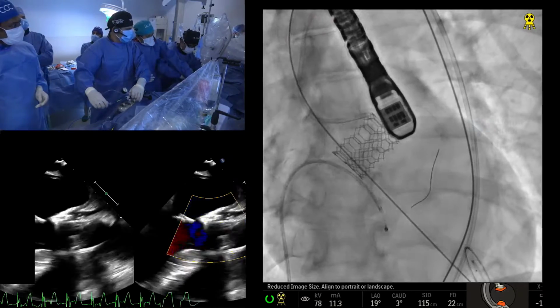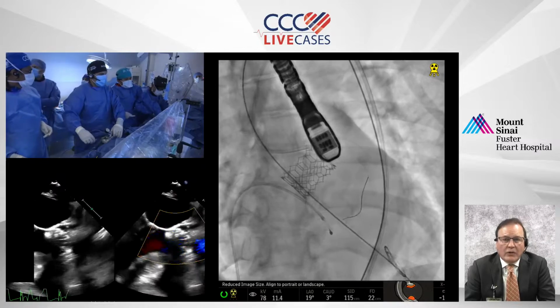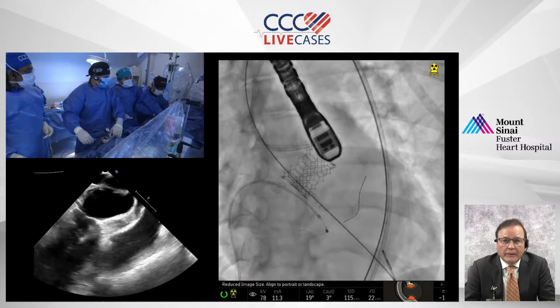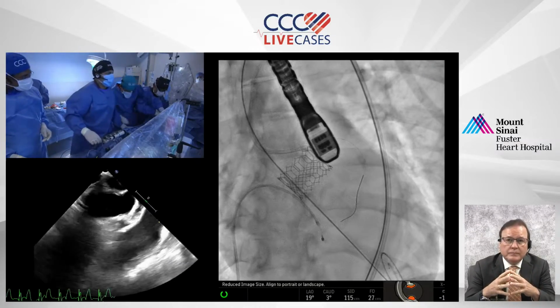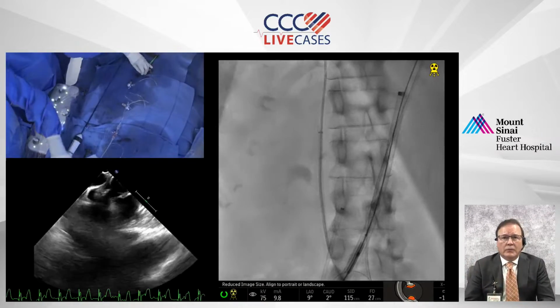To prevent recoil, it's not moving. We have to fix the annulus. The annulus has to be the one that will prevent the recoil, not the upper part. That is correct. So if we are deploying, put it 2 millimeters below. 2 to 4 millimeters down. Yeah. Go. And then we're done.